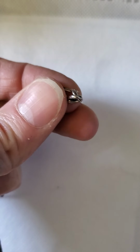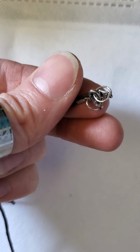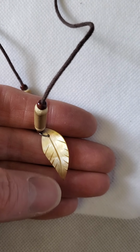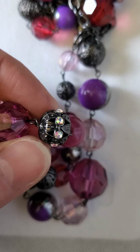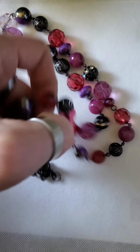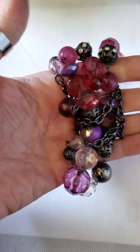And then this one here I had to do some repair work on, as the end here had popped off, but I managed to get that back in there and fix it. It's just a very simple little rope necklace with the mother of pearl leaf on there, which is very pretty. And then this one here, again, I had to do some repair work as one of the beads was splitting, but I managed to fix it. Reminds me of a Claire's piece. There's no tag on it, but Claire's is definitely what style that is.